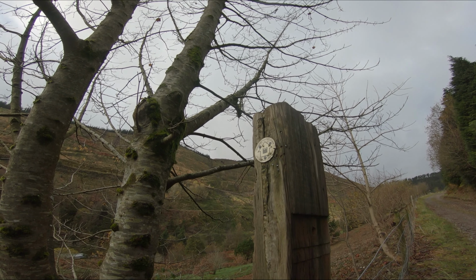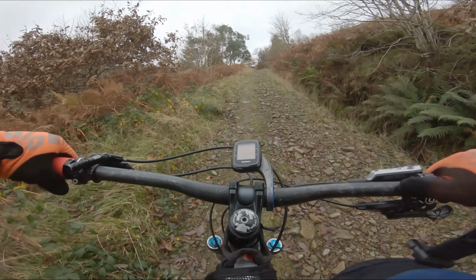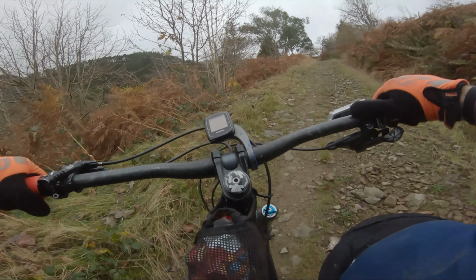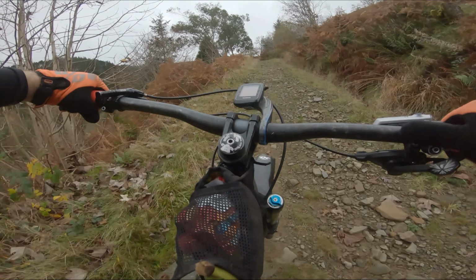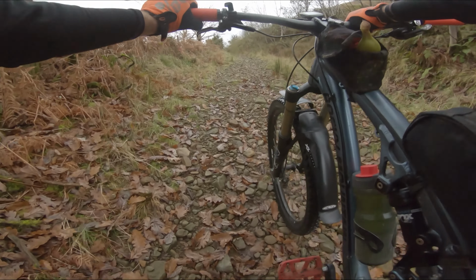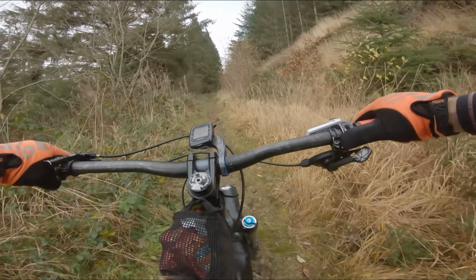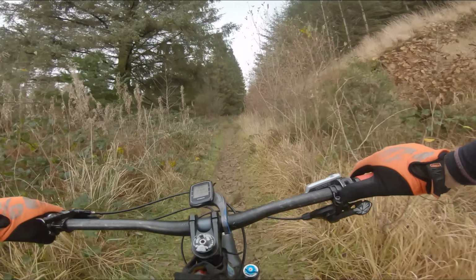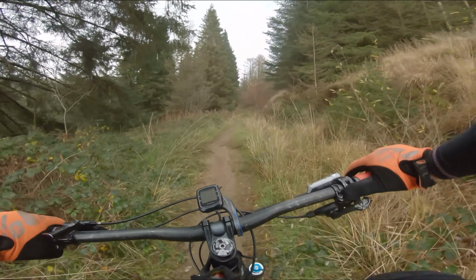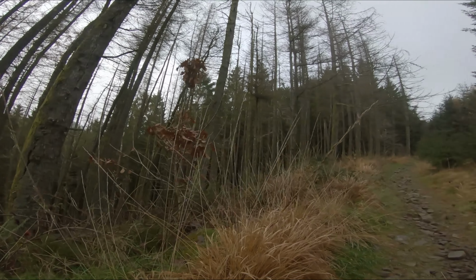So I'm actually following St. Illtyd's walk. Swapped the waterproof jacket for my Troy jersey because it was getting really hot. This is quite a steep climb as well. Gets a bit more rideable in about 15 minutes. It's a bit flatter. And now we go straight back up again for another bit of climbing. We're up in the trees now.